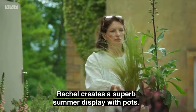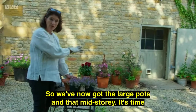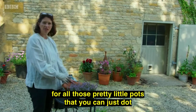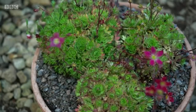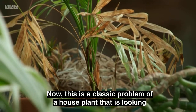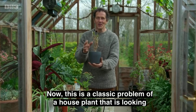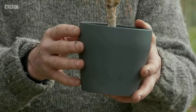Rachel creates a superb summer display with pots. So we've now got the large pots and that mid-storey. It's time for all those pretty little pots that you can just dot in amongst those. And I have easy remedies for some very poorly houseplants. Now this is a classic problem of a houseplant that is looking very sad indeed, and the problem is in my hand.